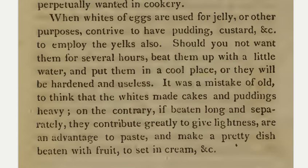When whites of eggs are used for jelly or other purposes, contrive to have puddings, custard, etc., to employ the yolks also. Should you not want them for several hours, beat them up with a little water and put them in a cool place, or they will be hardened and useless. It was a mistake of old to think that the whites made cakes and puddings heavy. On the contrary, if beaten long and separately, they contribute greatly to give lightness, are an advantage to paste, and make a pretty dish beaten with fruit to set in cream, etc.